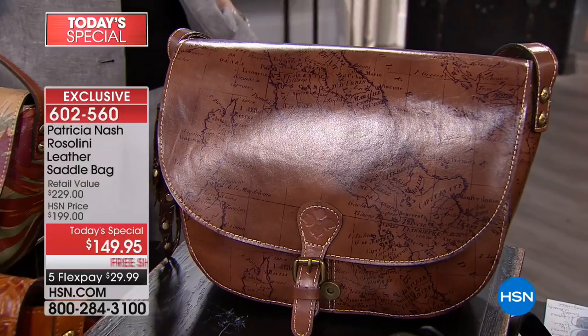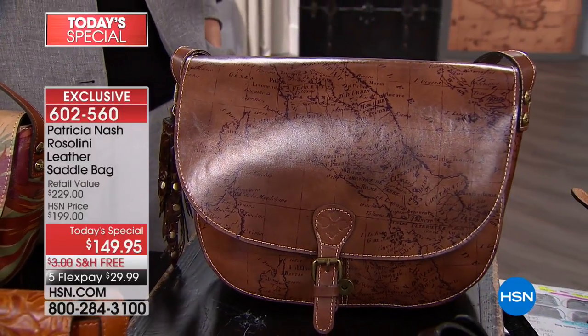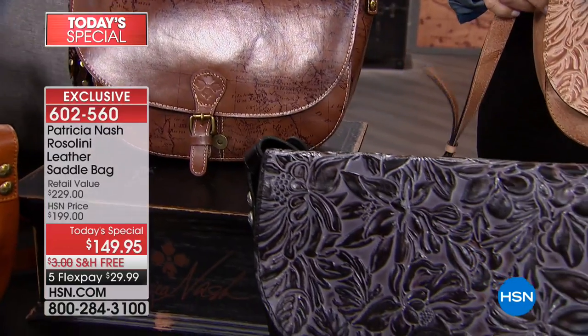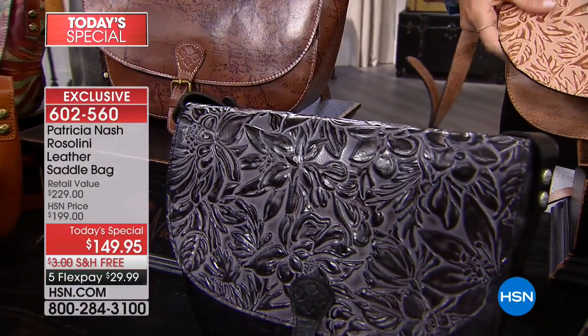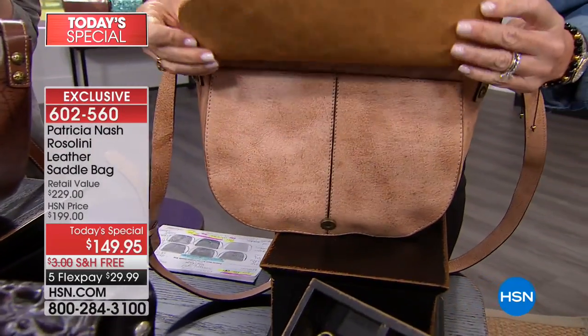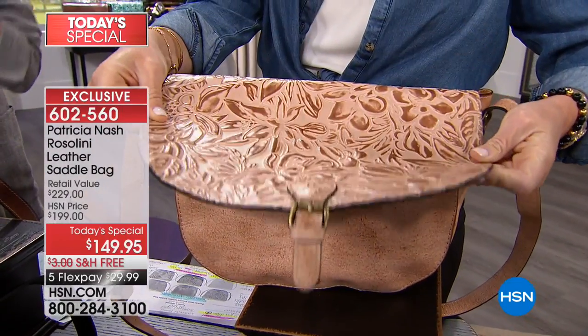And let's talk about the selection that goes into becoming a Patricia Nash leather bag. I mean, it's not like just any leather will do. Absolutely. First of all, it has to be a top grain leather. It has to have a good quality, a healthy leather. It can't be a leather that's really loose or scarred up.